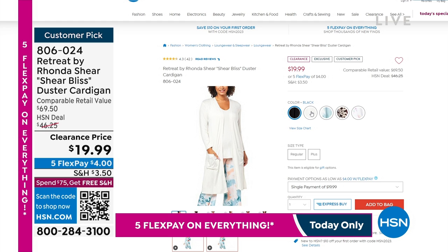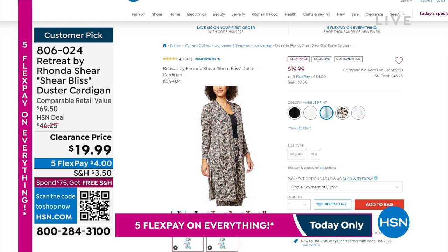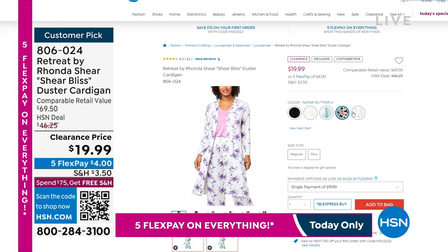And look at all the options. Black and white. So we've got your gotta-have basics. And then we have some really fun prints. The marble print is to die for. It is like a tie-dye. Safari butterfly, exactly what it sounds like. Combines butterflies and animal print. And then the brush strokes. So I cannot wait to share that one with you coming up.